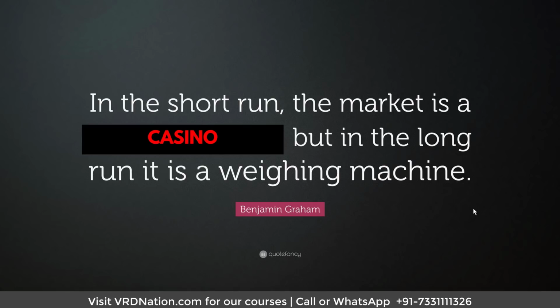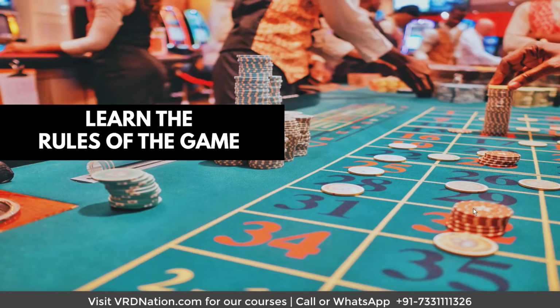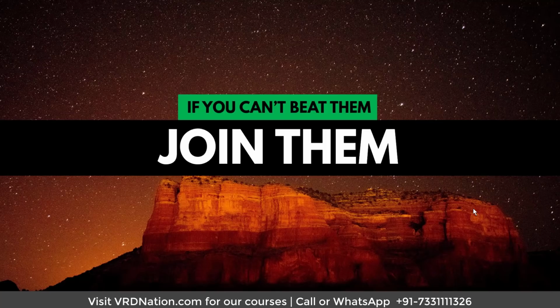And the weighing machine basically means that if the stock is fundamentally strong, it will eventually go up. Right? So no one can stop a stock from going up eventually, but in the short run, they can. So if you are an investor, then you have nothing to worry about these institutions who are controlling the market and who are controlling these levels. But if you are a trader, then you need to learn the rules of the game. And this game is played by big institutions. So my personal philosophy is that if you cannot beat them, join them, right?